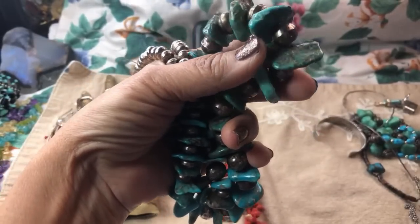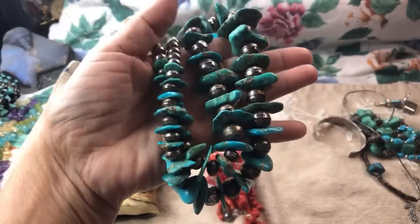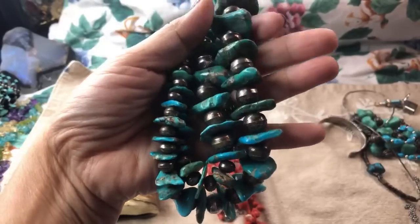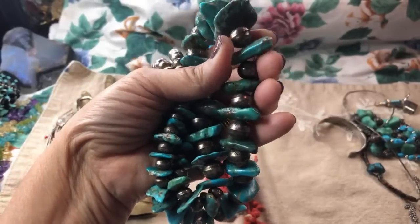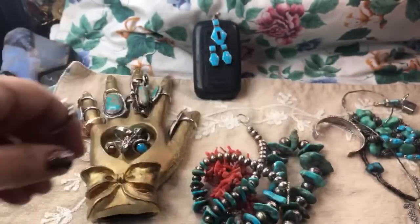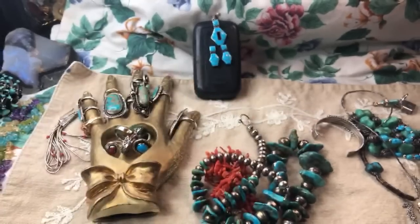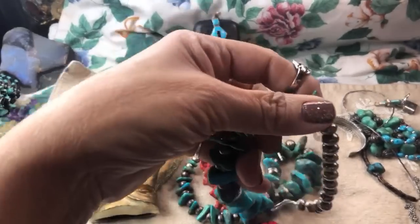Amazing variation, the texture, the weight. I know this one has silver bench beads as well, so that's going to add to the weight. But something about just the density of the rocks, the chips themselves, are very different from what I showed you previously here. Completely. All right, so that's that there.